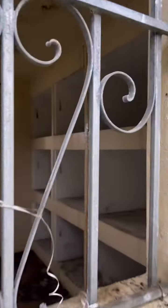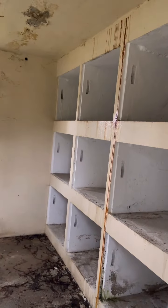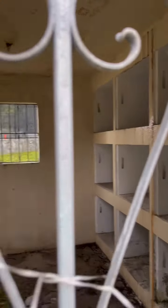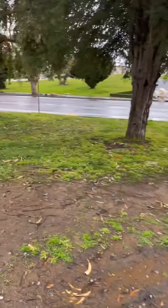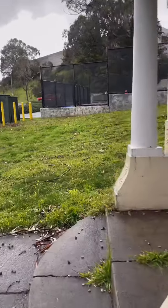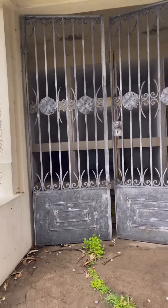Here's another angle for you guys. Very interesting. I might just call over to the office and ask them what it is exactly. My guess is it's a receiving vault, an old receiving vault that they don't use anymore, of course.